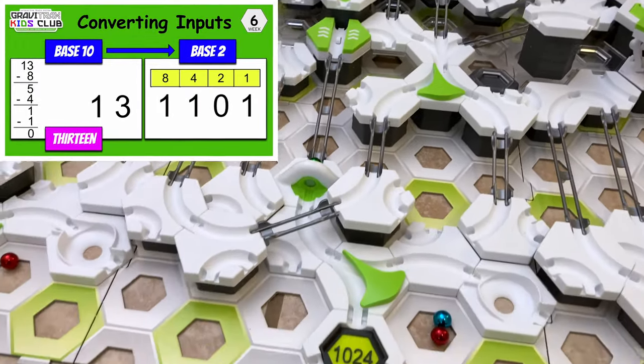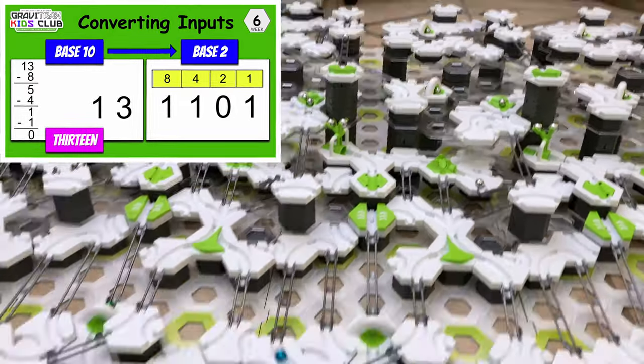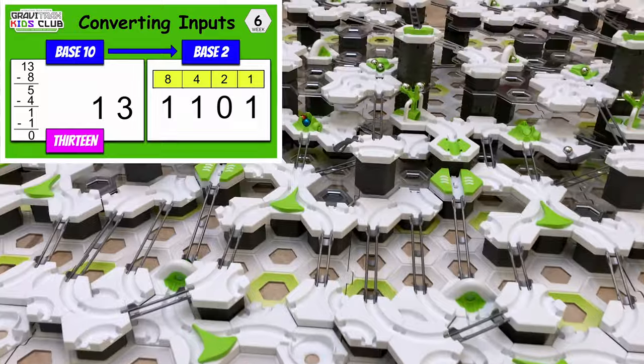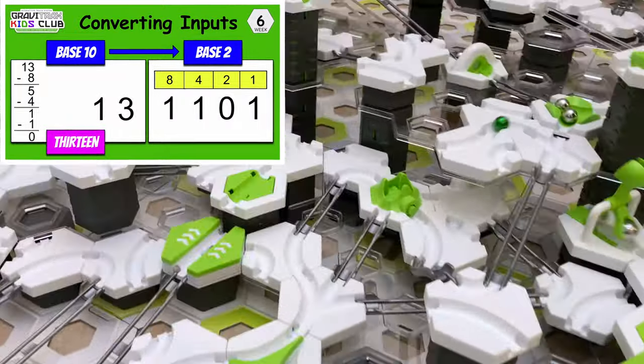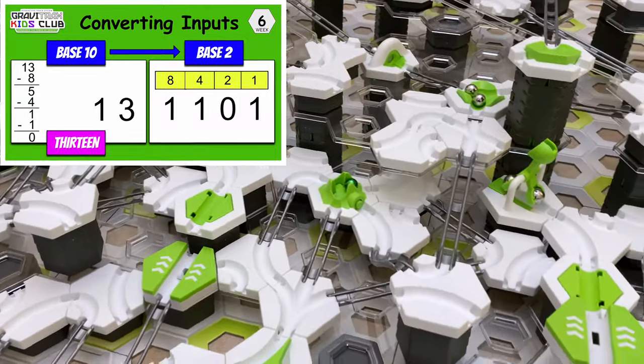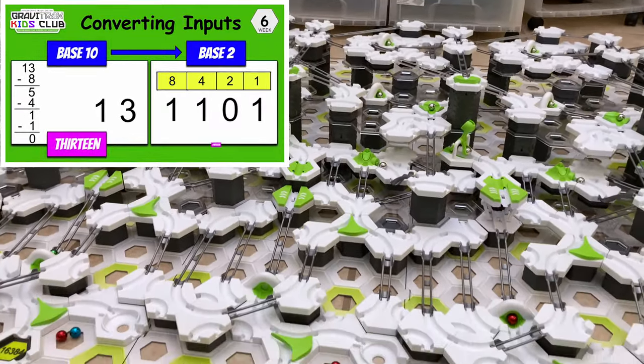Once we get to 0, we stop because now the entire 13 has been moved over into the binary number. The 13 has been split into an 8, a 4, and a 1, which are all base 2 place values. The binary number 1101 is the number 13.